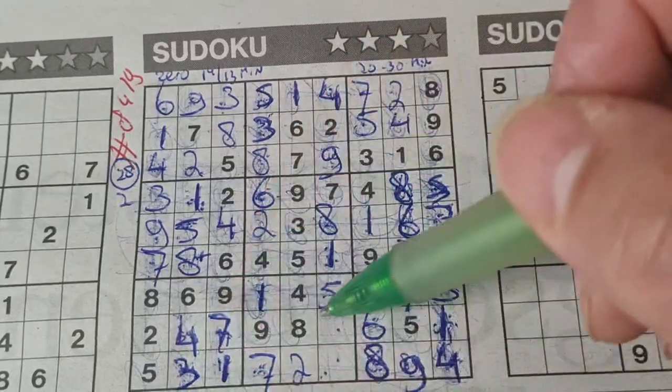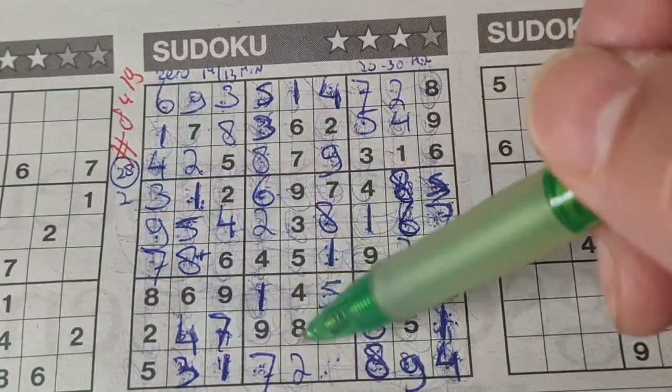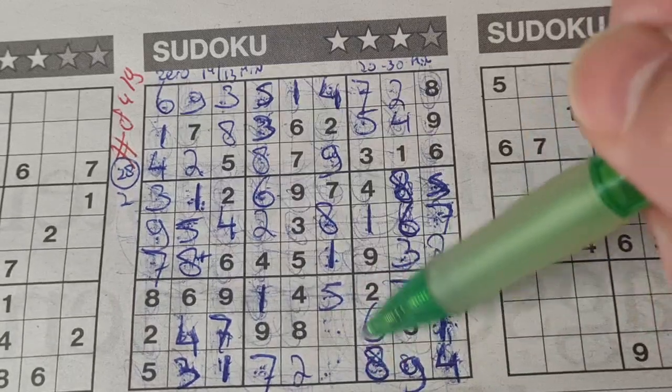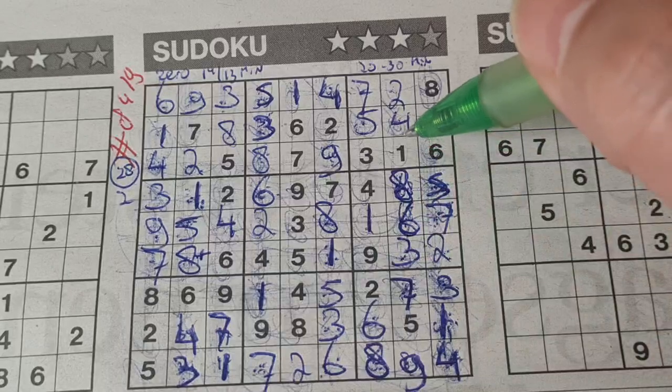And the final 2 numbers in this big square, for numbers 1 and 2, 3 is missing, 4 and 5, and 6 is missing, 3 and 6. We have 6 in this row, no 6 there, 6 should be here, and 3 goes there, finishing in 16 minutes.